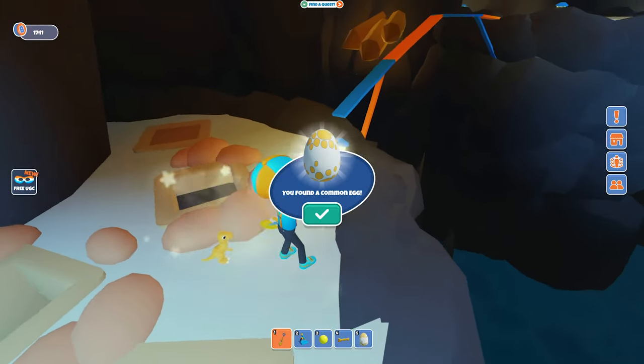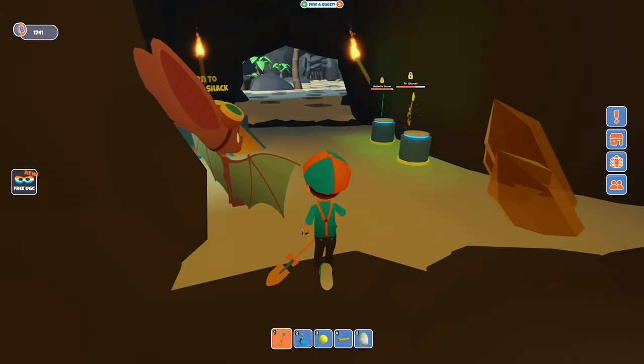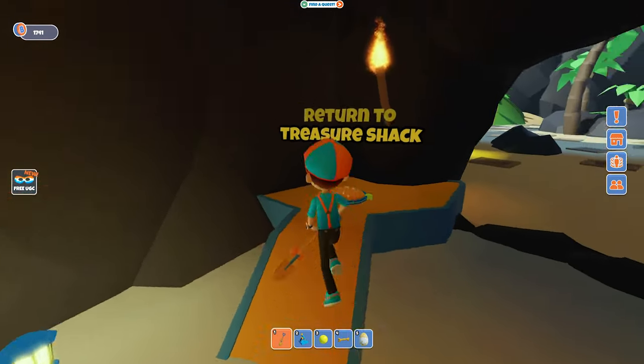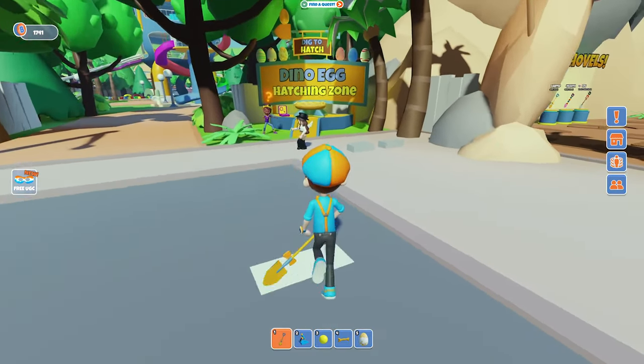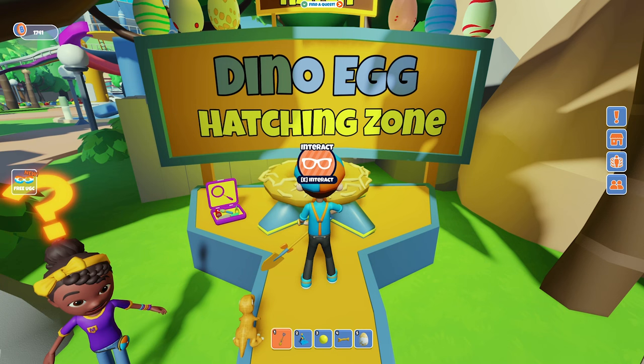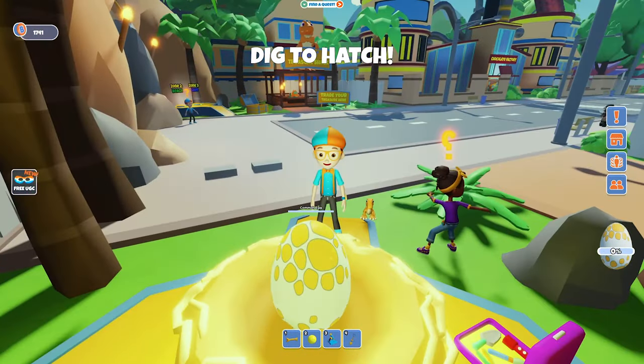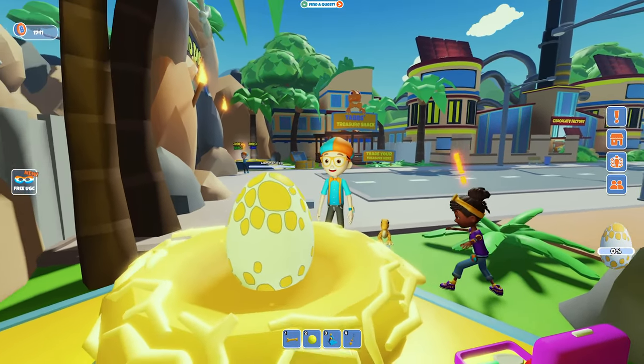Well, we better take this back to the dino egg hatch zone and see. We found a common egg. Bet if we keep digging, maybe we'll even find a rare one. Okay, here we go, we're back to the dino egg hatching zone. Hi, Meekah. I wonder how long it will take to hatch this egg. Well, we'll put it in the nest and see. Start hatching the egg, okay? Whoa, we better go dig to hatch this egg too.